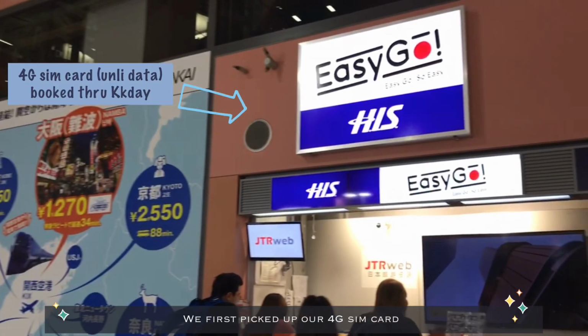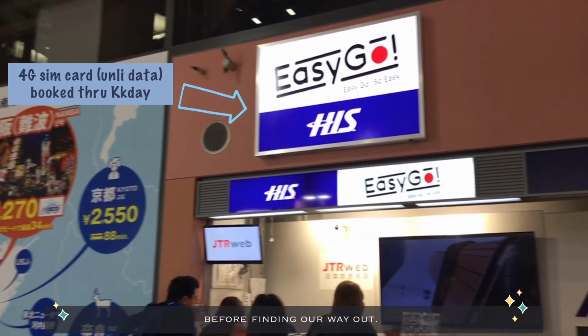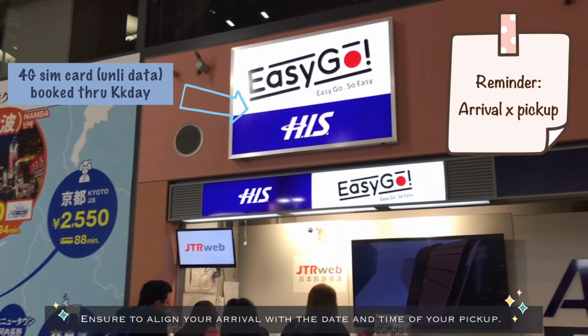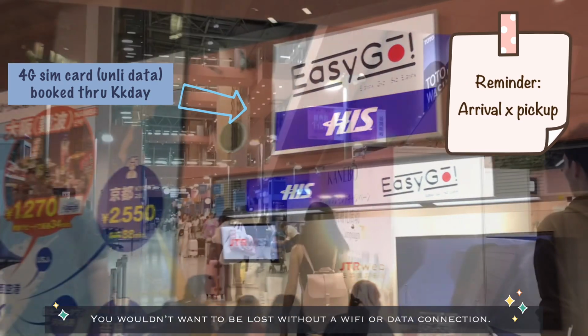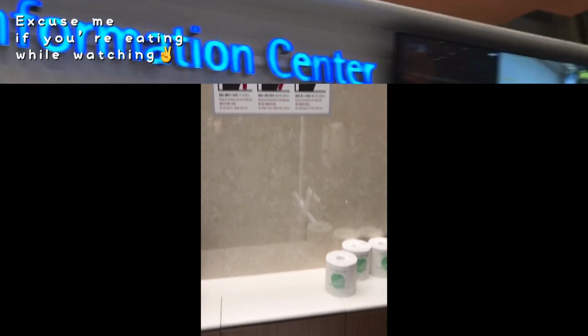We first picked up our 4G SIM card at this EasyGo service center before finding our way out. Ensure to align your arrival with the date and time of your pickup. Not all pickup centers are available for 24 hours, and you wouldn't want to be lost without a Wi-Fi or data connection.